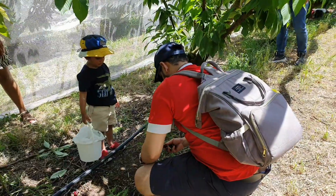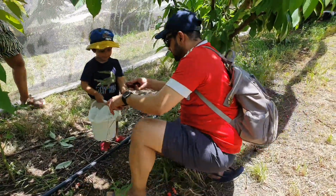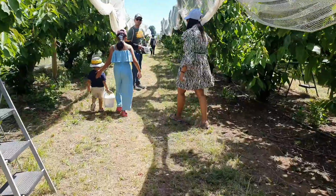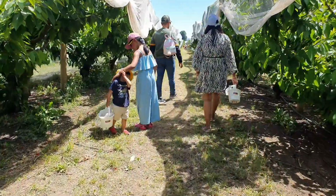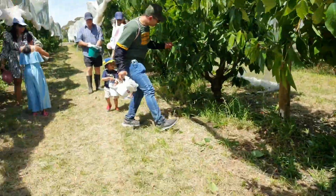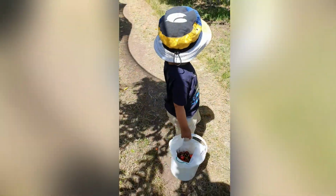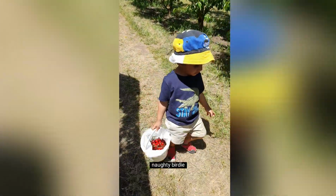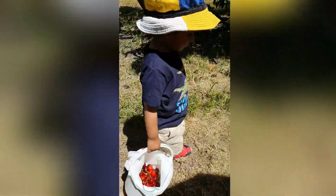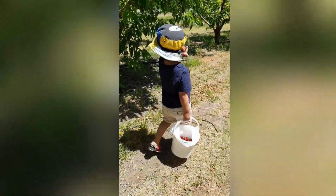Here Neil tripped and dropped all his cherries on the ground. So his baba's picking them up and putting it back in the bucket. And he loved cherry picking so much, he didn't want to go to the other section. He's collected a lot of cherries, and after getting the hang of it, he wanted to collect more. And he's quite proud of himself here.